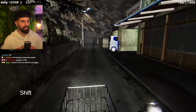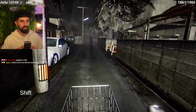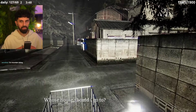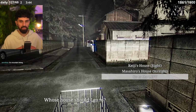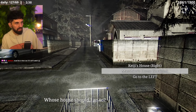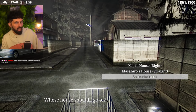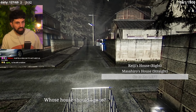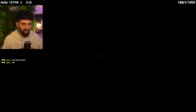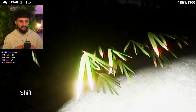Masahiro is your rich friend? Oh. Okay, wait, let's try this again. Oh wait, I can also just go to the left. Oh, because if I go to the left, that's the other girl's house. I got hit, I think. God, that's so bright. Run!